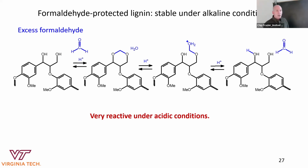And Mojgan, Dr. Najad, asked a great question earlier in the day about this reaction. The reaction with formaldehyde is a protection. Having this acetal structure here protects the beta-O4 linkage from the self-healing reaction. So if the beta-O4 linkage is protected, how do we remove the lignin? The lignin has to be removed. So the chains must be cleaved.